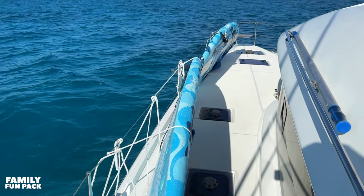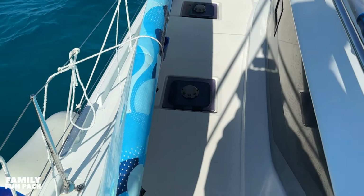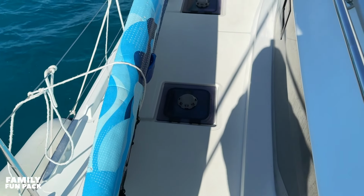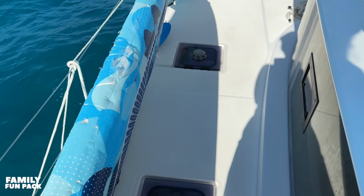The captain says to keep 3 points of contact whenever you're walking around the ship. That means 2 feet on the ground and a hand touching something. So my hand is there, and it's a little windy today, so that's a good rule of thumb. On the front of the boat, we have our stand-up paddle boards, and then these things on the ground are actually little windows, skylight windows, into the bedrooms and the bathrooms.